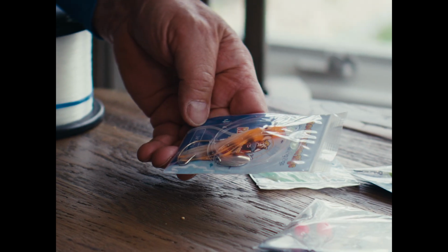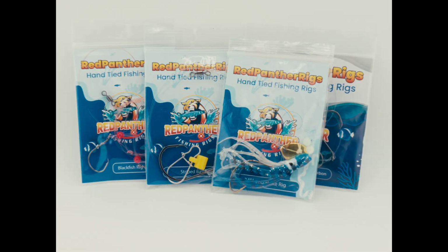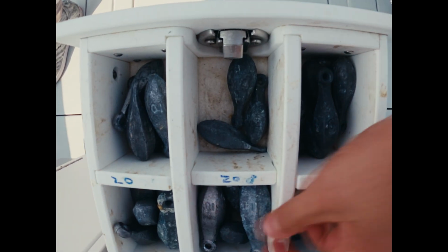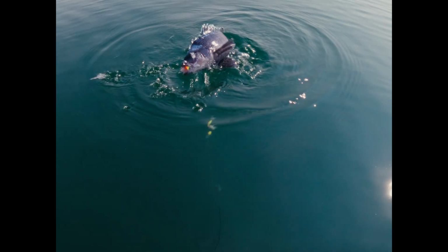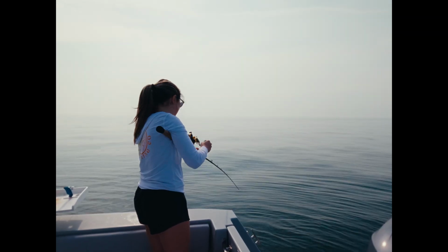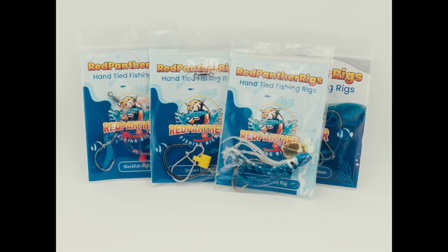When the ocean calls, you answer with confidence. You answer with RedPanther Rigs. Built to perform. Tested in the toughest waters, RedPanther Rigs are designed to hook giants. From the first cast to the final fight, these rigs never back down. Precision engineered, saltwater strong. Trusted by anglers who live for the chase. RedPanther Rigs dominate the deep.